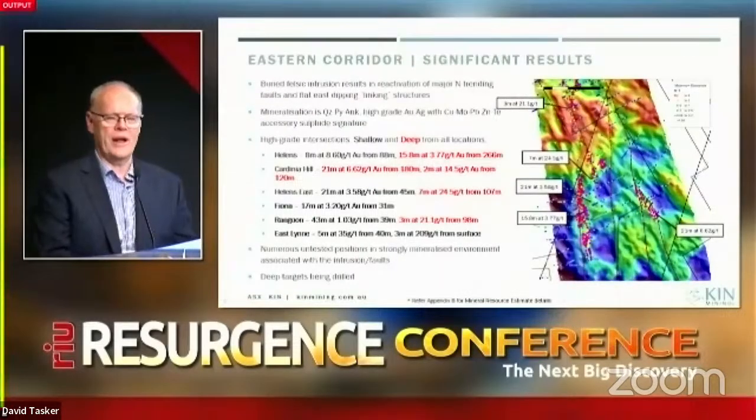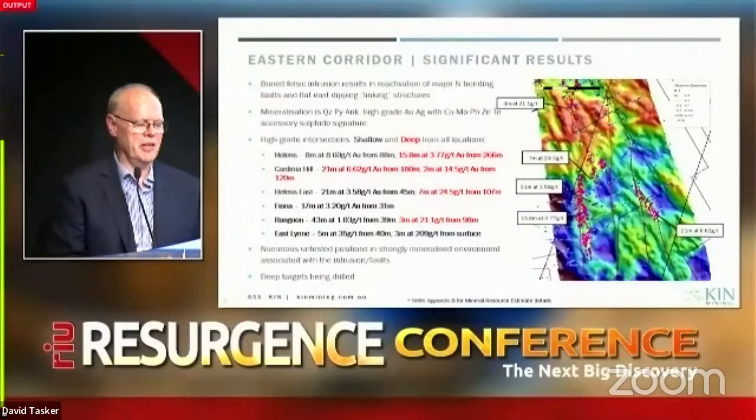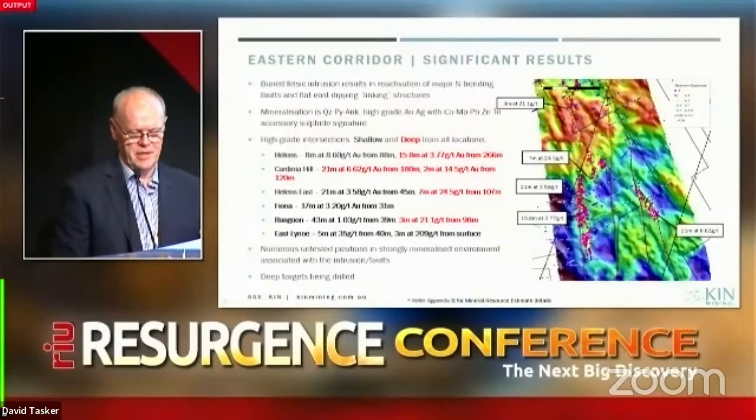This is a gravity map of the Cardinia area. In fact, it's the eastern corridor of the Cardinia area. So it's a scale of about 5 kilometres north-south by 2 kilometres east-west. The blue areas that you see on the picture are gravity lows, so they're felsic intrusive rocks at depth. And the gold wraps around all those felsic intrusions and sits in the structure that's been developed above those felsic intrusions and to the north of those felsic intrusions. And we'll concentrate on the Helens Rangoon structure as a place that we're doing some deeper drilling right at the moment to illustrate what is going on in this whole Cardinia eastern corridor.